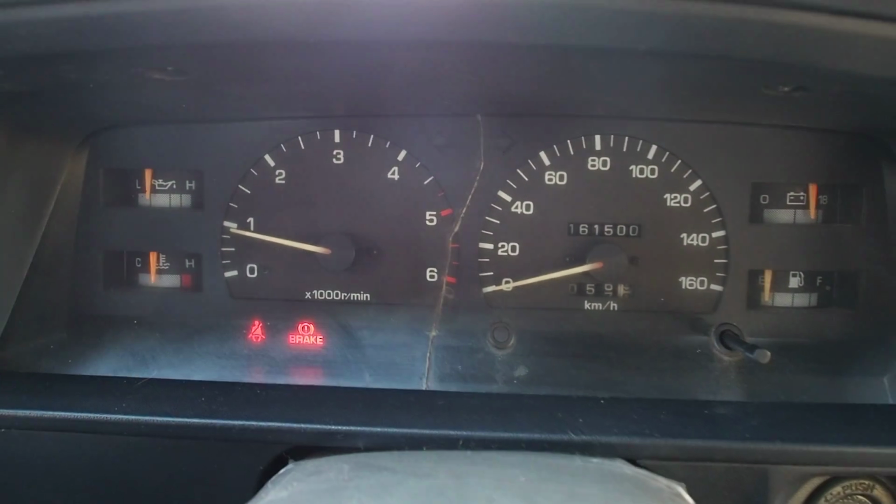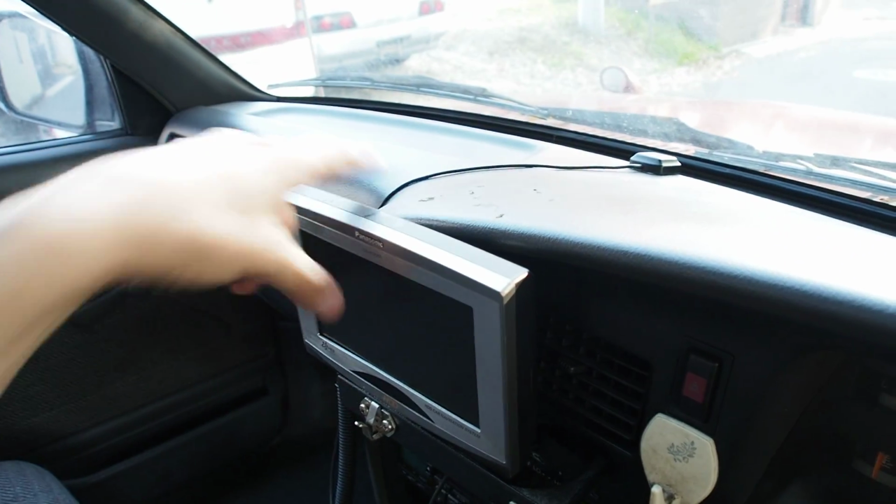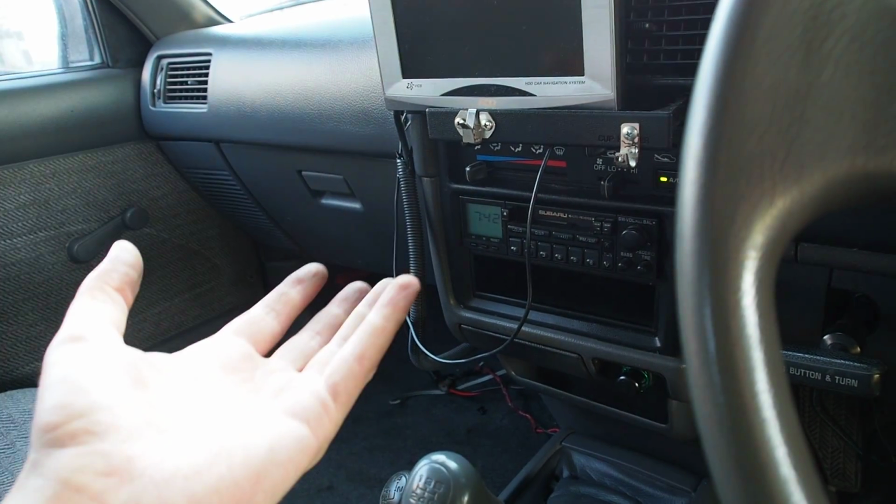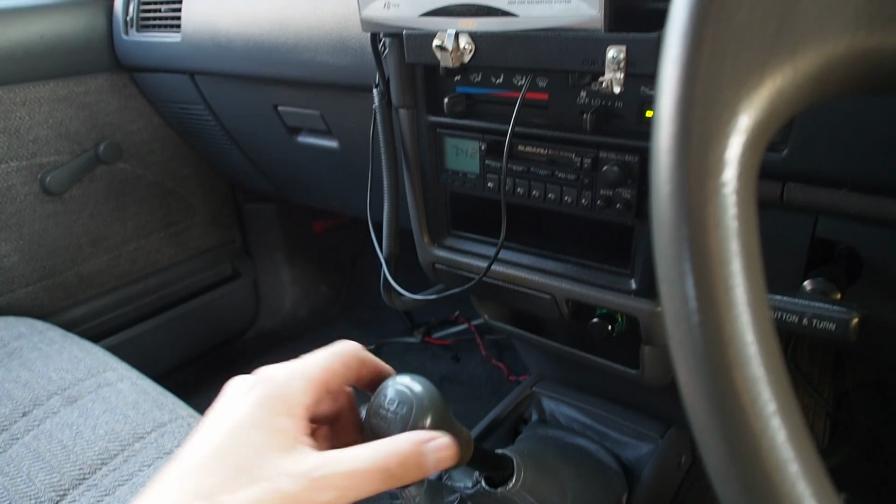Cracked gauge panel there, that's a shame. Here's the glue marks on the dashboard, can be easily taken off. Has been smoked in, kind of smells like cigarettes, kind of smells like old dirty car more than anything else.